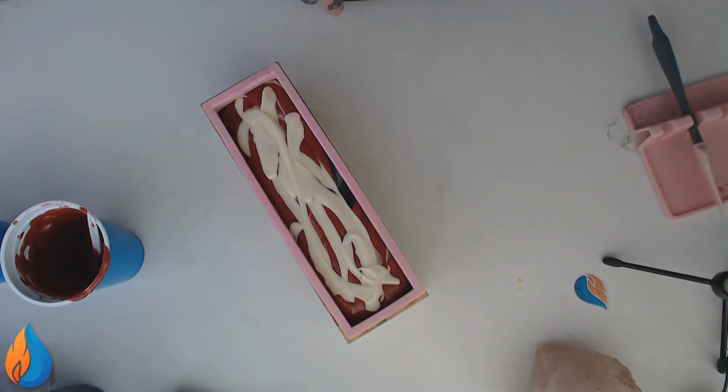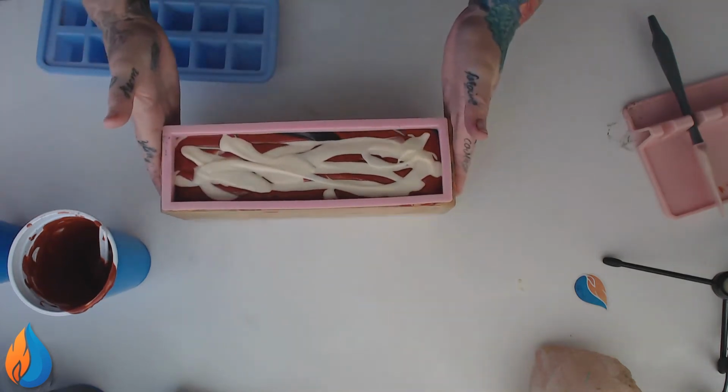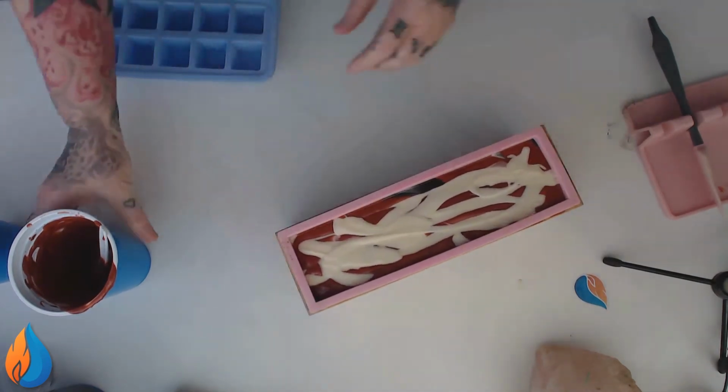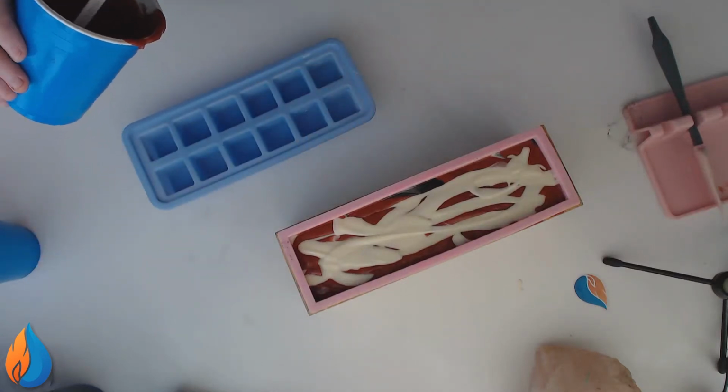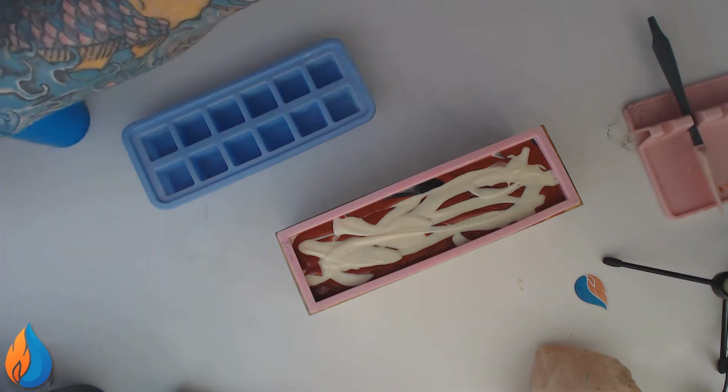I do not have molds for, yes I do, they're hiding behind the laptop. That is going to be fabulous. Whether or not I can get it edited and uploaded before the morning is a different matter. You got to go black first.